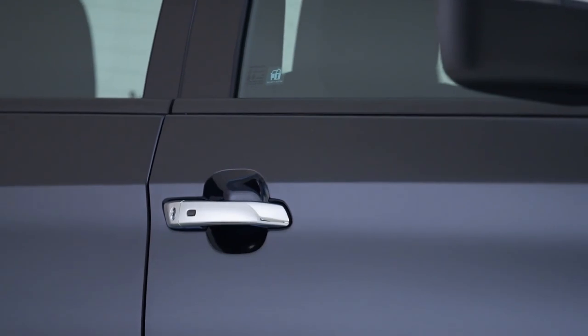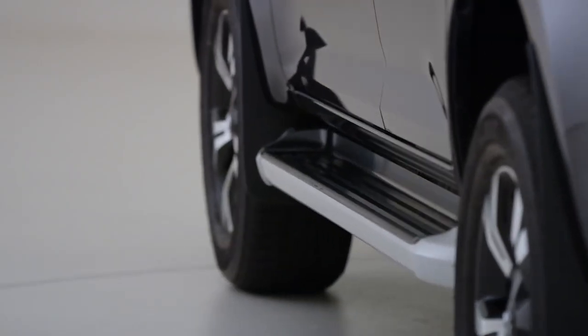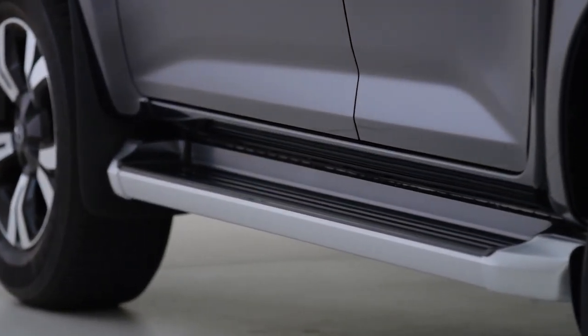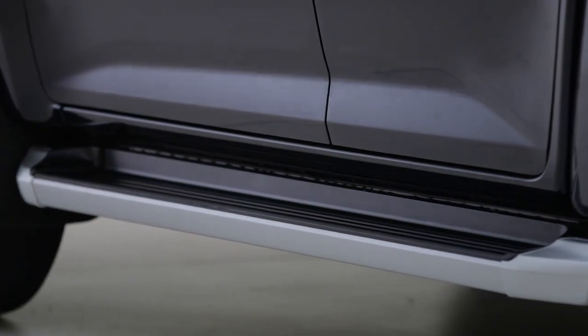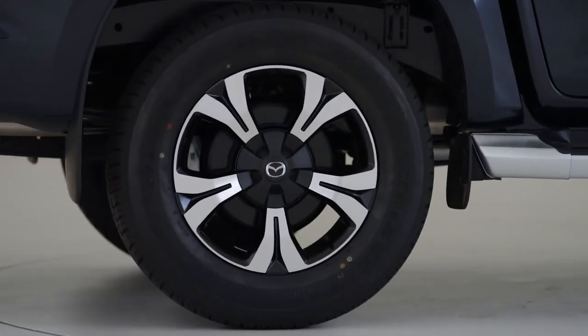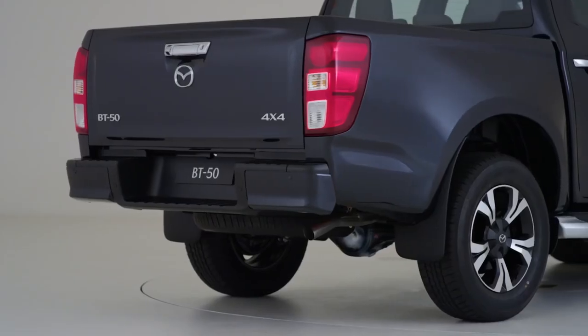Finally, from the side, we've got a new chunky alloy wheel design. This is an 18-inch spoke wheel that expresses the power, depth, and strength to support BT-50. The two-tone design, which uses black to highlight the chrome and help the wheel better visually fill the wheel arches. It looks eager to start its journey.